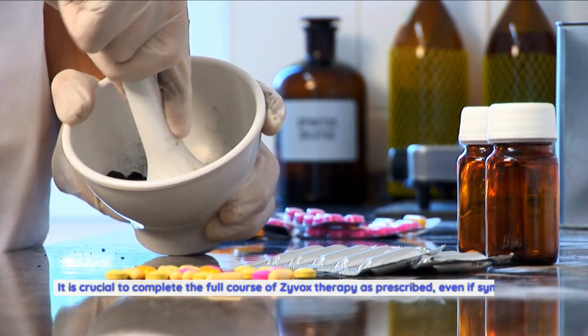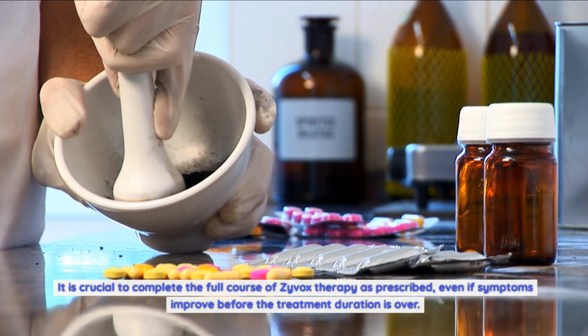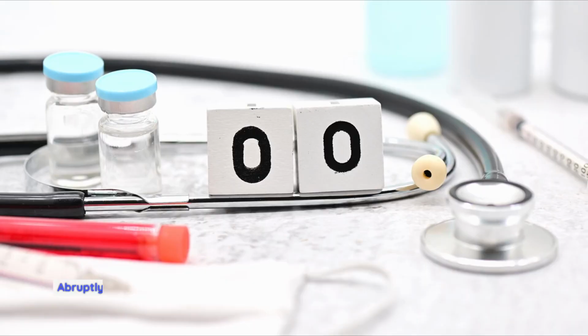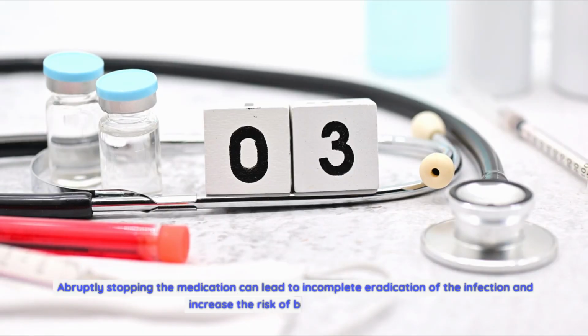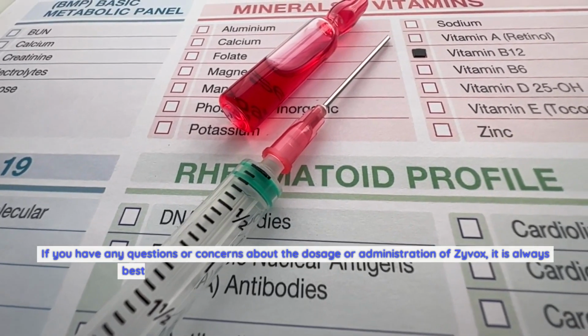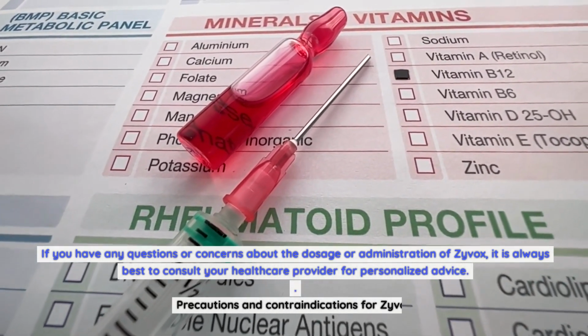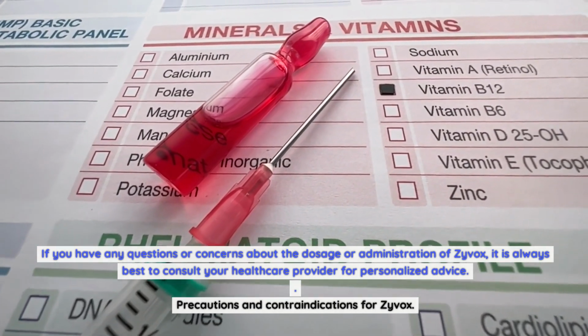It is crucial to complete the full course of Zyvox therapy as prescribed, even if symptoms improve before the treatment duration is over. Abruptly stopping the medication can lead to incomplete eradication of the infection and increase the risk of bacterial resistance. If you have any questions or concerns about the dosage or administration of Zyvox, it is always best to consult your healthcare provider for personalized advice.